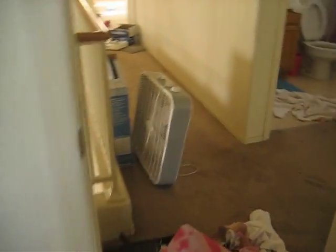So child's bedroom number two, bedroom number three. So same as the other room, blinds, missing a ceiling fan. Closet doors are missing but are in the room. And so just a good cleanup and paint.